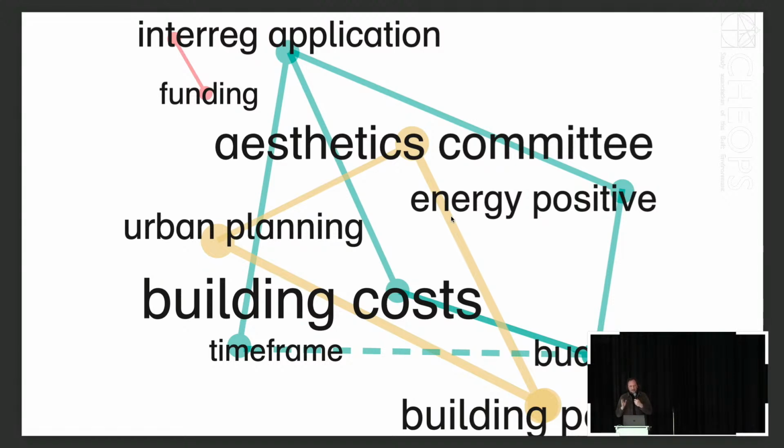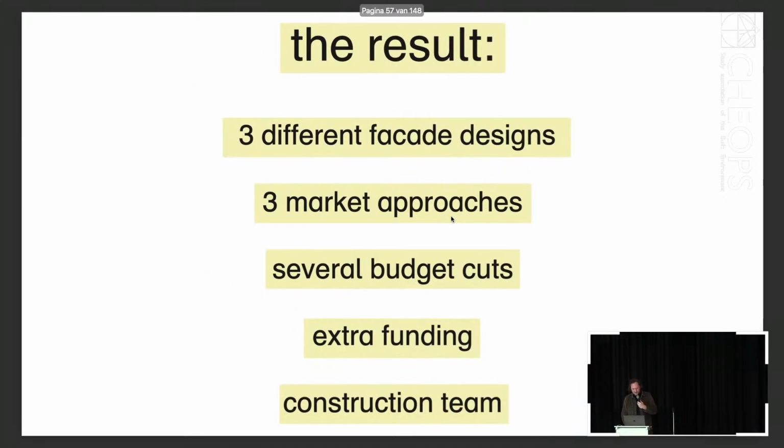There's a time frame, because the municipality says, yeah, you can do it, but we want to apply for this European funding, which means you have to team up with that. And if you don't comply with that, then money disappears. Then you need a building permit that also has a time frame. This is, okay, what about that? So in the end, to go really quickly, the result was that we had to make in a very short time 3 different facade designs. We had to approach the market 3 times because the market came up with too high prices.